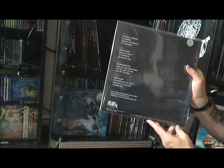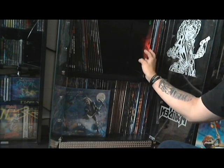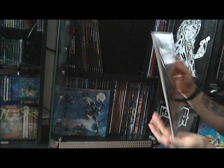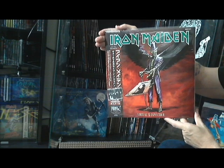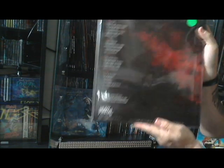Same thing, gatefold. I'm not going to open all these up and show you the gatefolds. It would just take far too long. This is on green vinyl. This is Virtual 11 Japan Tour. On green.